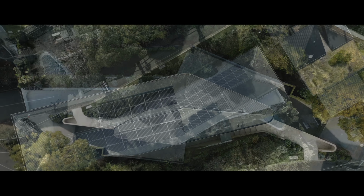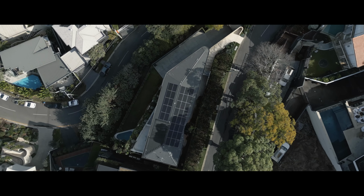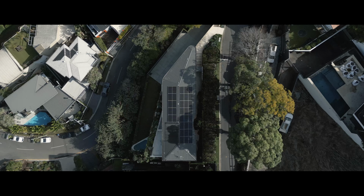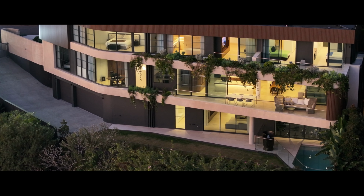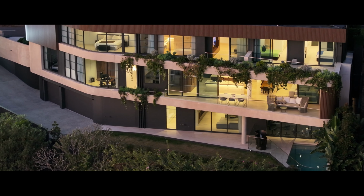The particular site is really interesting, and so I think the design and the conceptual architecture, it was really brave. I mean, you get given a triangular block and it's, well, what do you do with it? How does a triangle house work? And how does it work well? Well, this is it. This is how it works well.